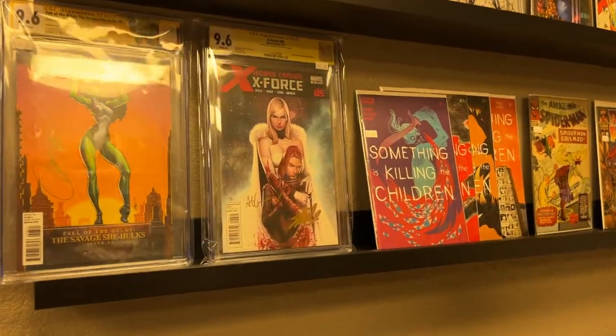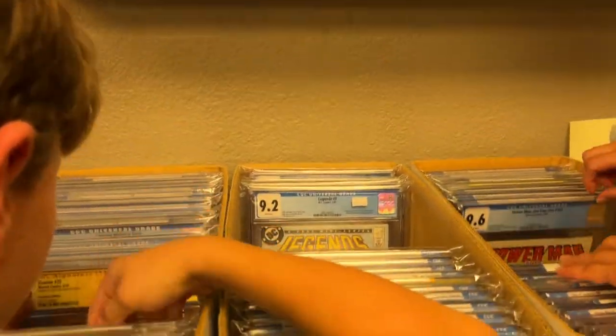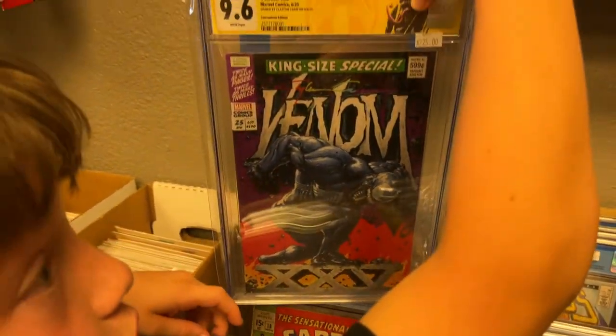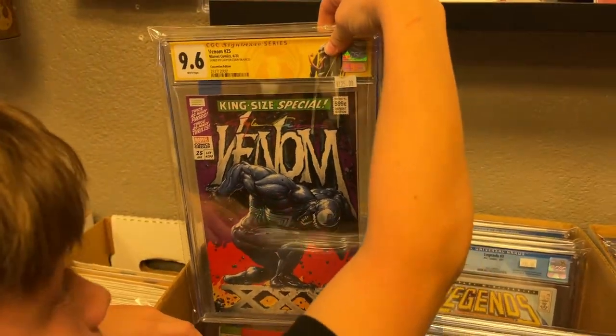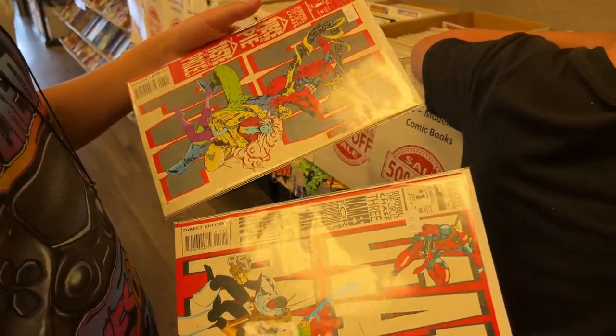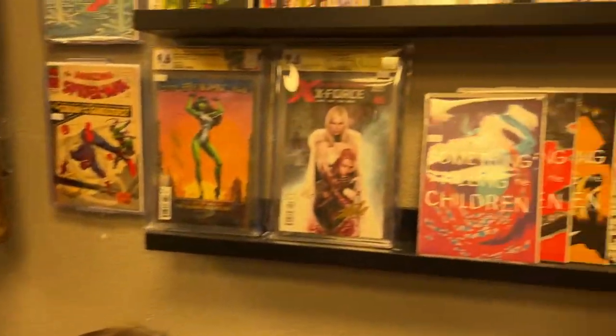Yeah. You guys find anything really good in there? We have a whole bunch of King size special. Only $225. This is first edition. I wonder how much they're worth.